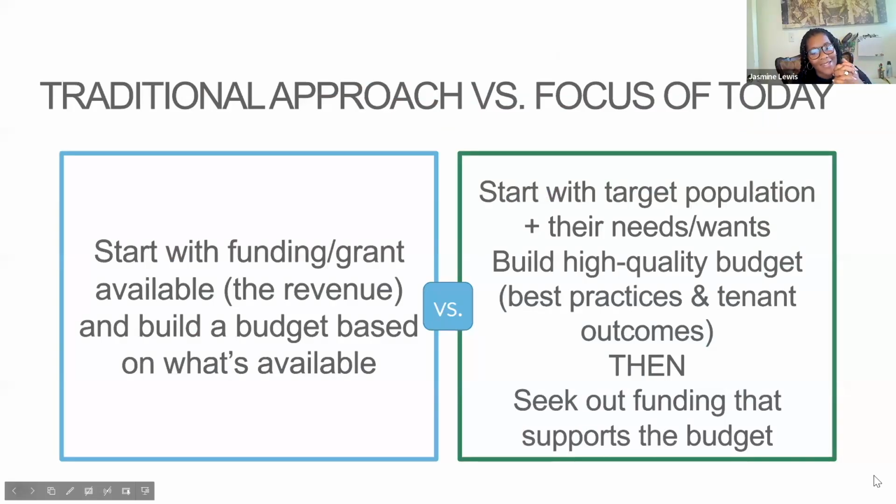So I said in the beginning that we have been around supportive housing projects in Michigan for quite some time. And so there is a traditional approach that will start with the funding and the grant that's available and build a budget around what's available, right? Versus starting with the population, their needs, their wants, and then build high quality budget, best practices, tenant outcomes, and then seek out funding to support that budget item.